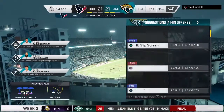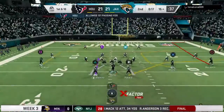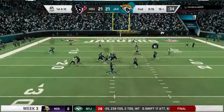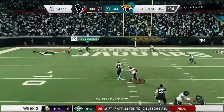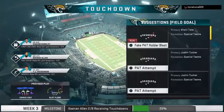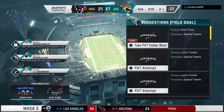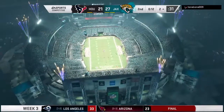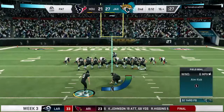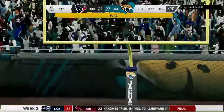The Jaguars going to go ahead and use their first timeout as they'll stop it with 17 seconds to go in this first half of action. Now on first down, he'll drop to throw it. And that is caught. Touchdown, Jacksonville. Keenan Allen as the first half is winding down as his guys are able to regain the lead. Now Tucker to add the PAT. And it's good. That makes it a 28-21 game.